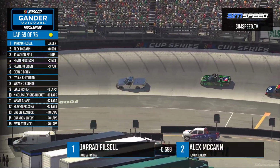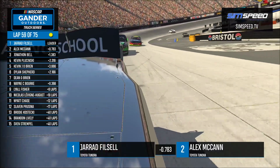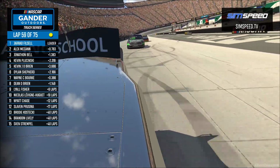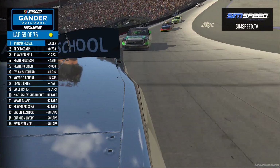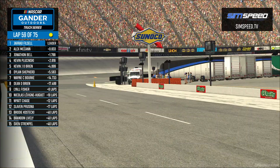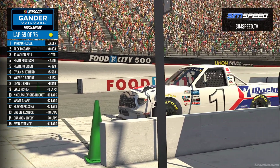but to see if they take all fours or whether they just take two. Jared Filsell staying out for the moment. Alex McCann also staying with him. These two look like they're going to have a decent battle towards the end of this race. As you can see, it looks like all four for our pitters at the moment. As we have a quick look. Yes, looks like all fours. That was a poorly looking car to the right hand side of that shot there. Still 8 cars then on the lead lap.